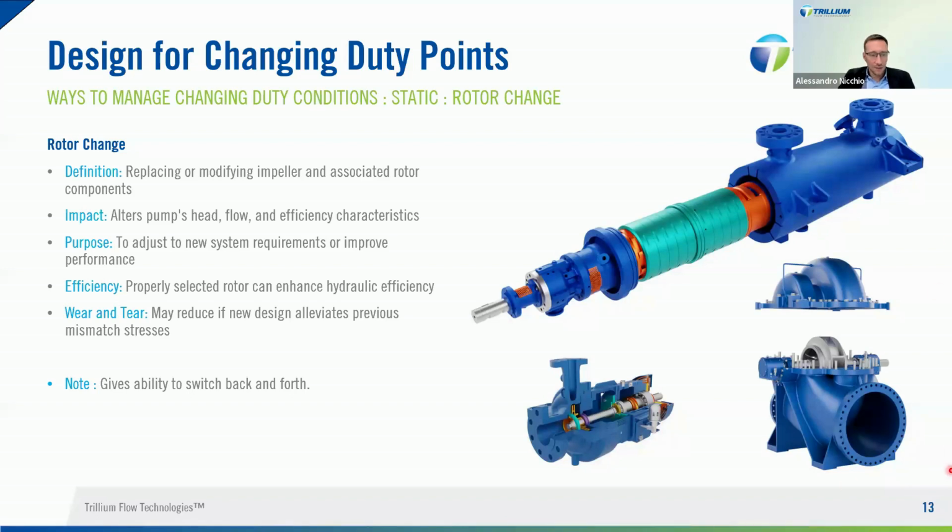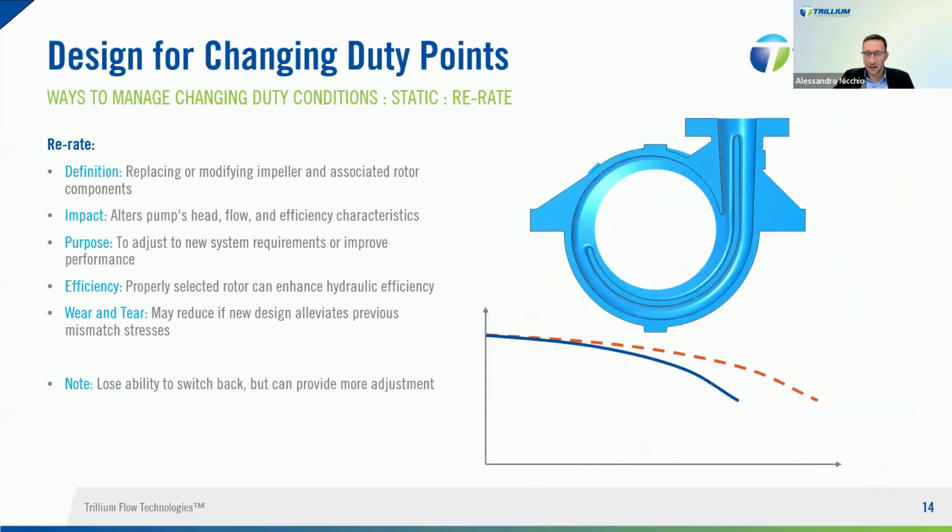Furthermore, the time required to change the duty points can be compressed when replacement kits are organized. For example, when a complete BB5 cartridge is supplied as a retrofit kit, or with OH2 back pull-out assemblies, or simply when we are replacing entire rotors for BB1 or BB3 pumps. In the next slide, please, Barry.